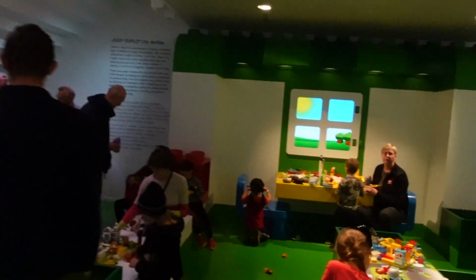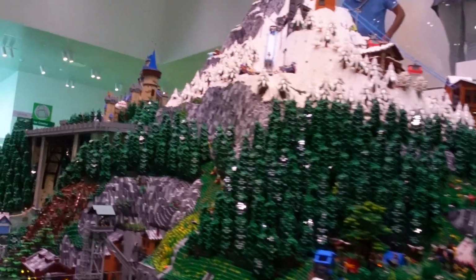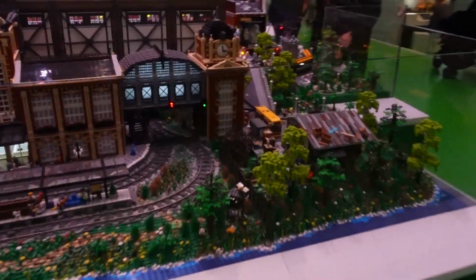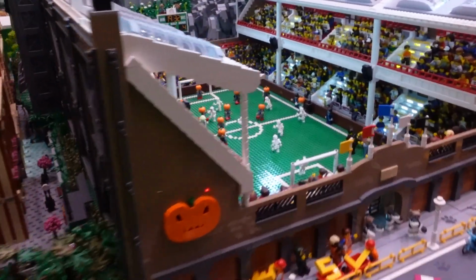Now this is the Duplo side of the tour, but this is a bit that you didn't see. They actually did have a Duplo building area, in case you wondered why one of the cities went from half Lego to half Duplo. It's because you leave the Lego section and then you go straight into the little Duplo section where all the little ones can build all the bits and pieces.